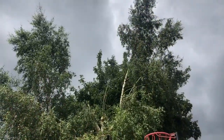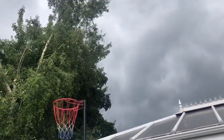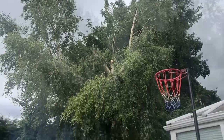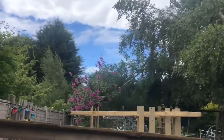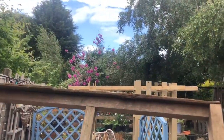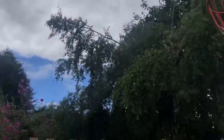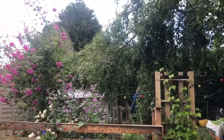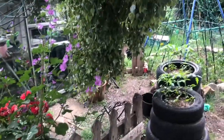Right, this is take 3. So you can see how close it is to the house and how tall it is. Oh my life. Timber. Oh my gosh. Oh look, the tomatoes and the dahlia have survived.